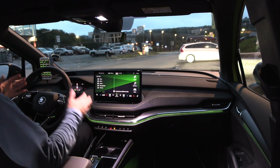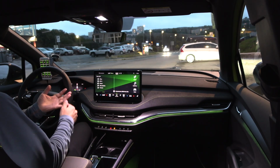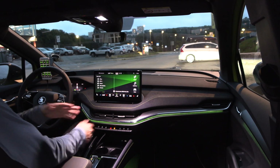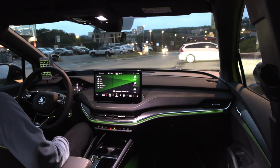But I guess if you want a family car, then you can choose between this one or the Model Y or maybe Ioniq 5 or EV6. No, this one is bigger than the EV6. Yeah, it's quite spacious in there. It's like a spaceship. But okay, there's one last complaint I have, by the way.